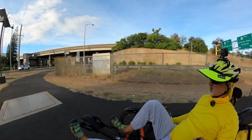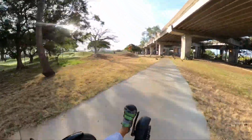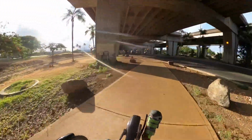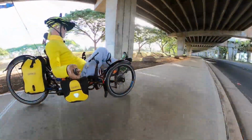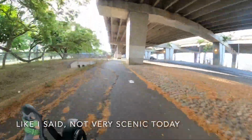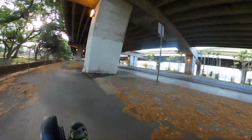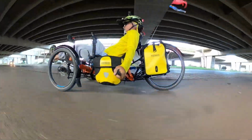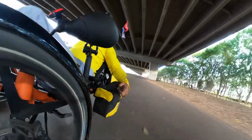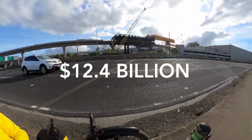So this is the viaduct that goes right by the airport, Honolulu Airport. As always the case is when you have some spare land, you put up a golf course. So now our path continues underneath this viaduct all the way to Sand Island. There's the old monorail.